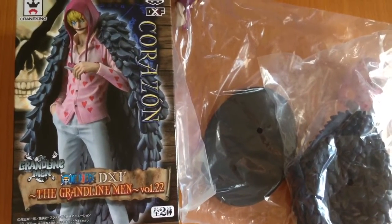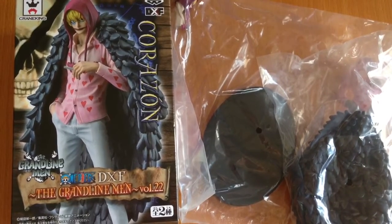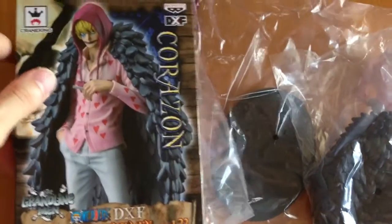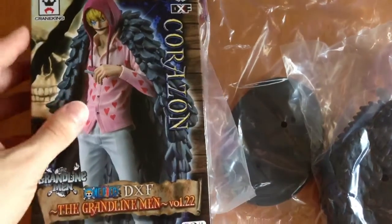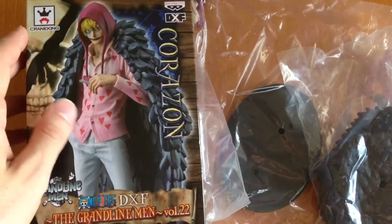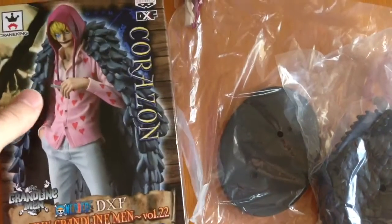So today we're going to be reviewing the Corazon Grandline Men Volume 22 DXF Banpresto figure. That's a mouthful. And this, of course, is one of the main lines that Banpresto releases, the Grandline Men. There's also been some spin-offs like the Grandline Lady, Grandline Ships, Grandline Vehicles, all that sort of thing. But they all sort of come in a similar designed package.